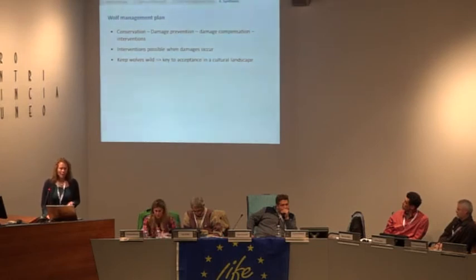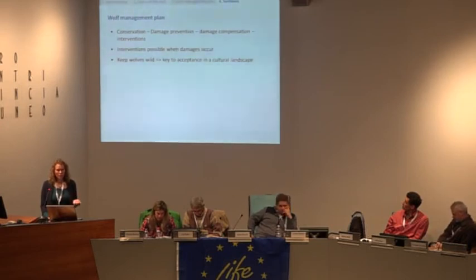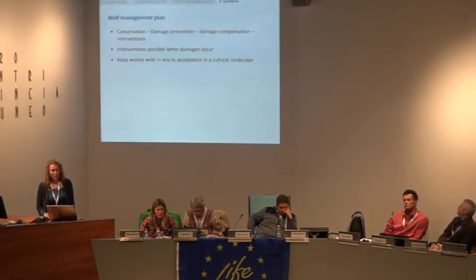So our wolf management plan is based on 3 pillars: conservation, damage prevention and compensation, and of course interventions where the first 2 don't succeed as we had predicted. Interventions are only possible when damages occur, and also when you have livestock protection measures in place. And the key to the future, I think, as well, when we have packs in Switzerland, is to keep these wolves wild. And this is especially the key to the acceptance of the wolf in our cultural landscape in Switzerland.